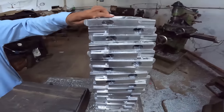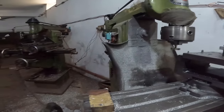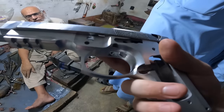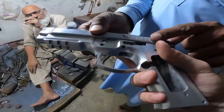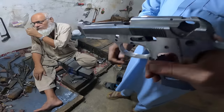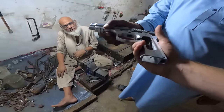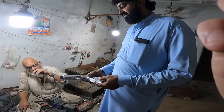Pistol, it's like a rough one. And there's the Nora. That was a Beretta. He's making this. The top section is made of steel, and the lower section is from aluminium alloy. The bottom section is basically finished here. Now the upper one is being finished.